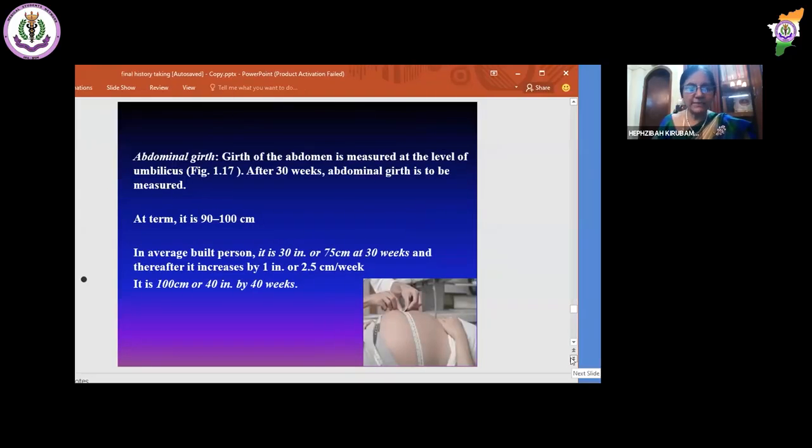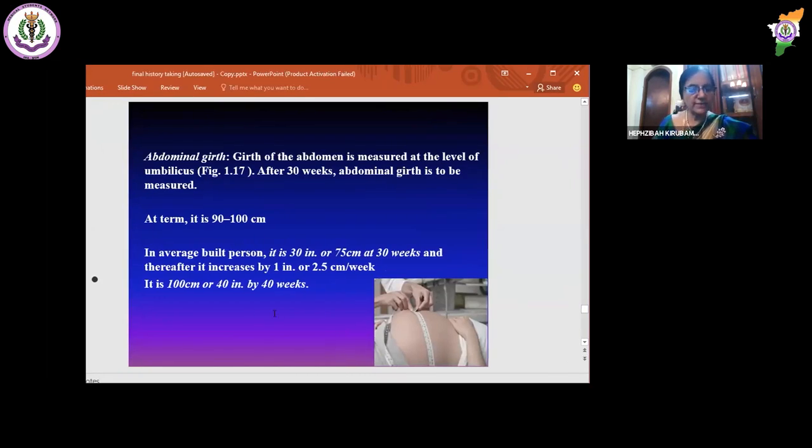Abdominal girth again, we measure after 30 weeks. It corresponds to the gestational age in inches. This also increases 1 inch per week or 2.5 centimeters per week. At term, it is 100 centimeters. These are all the indirect ways to find out whether the growth is normal, whether it is appropriate. It is a simple examination, simple measurement that tells us the growth is appropriate.